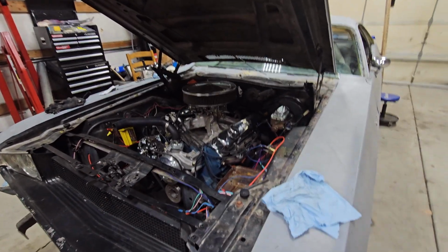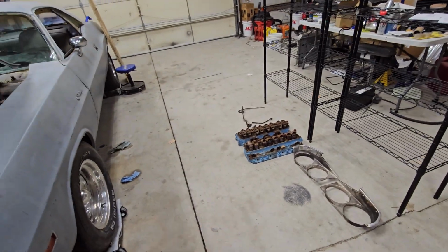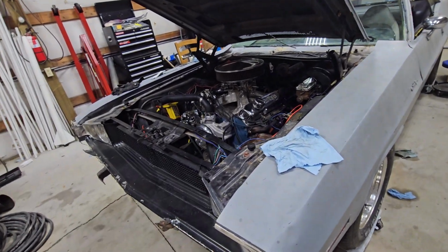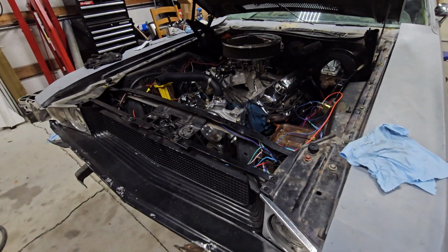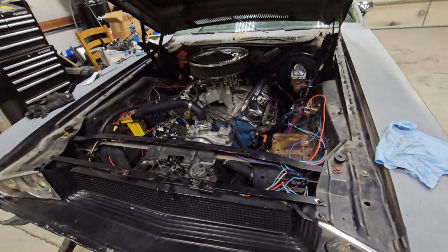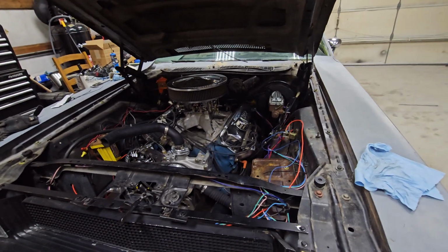Yeah, so not a whole lot going on, just a lot of prep work and getting parts, getting things ready, and really I've been winterizing the shop, getting a lot of stuff cleaned up. Hopefully in the next few weeks we'll get this pulled and we'll put some good videos out on that.